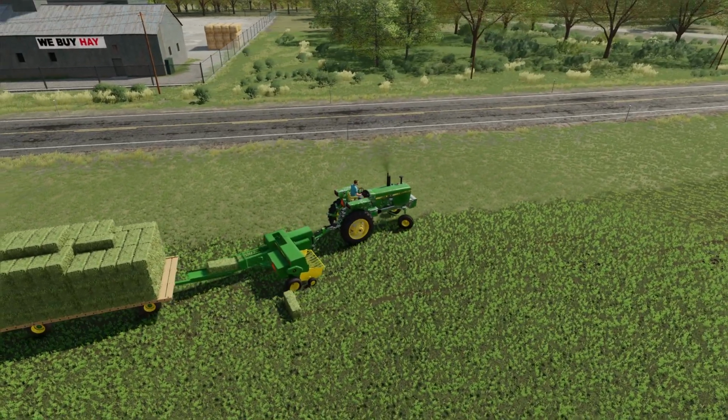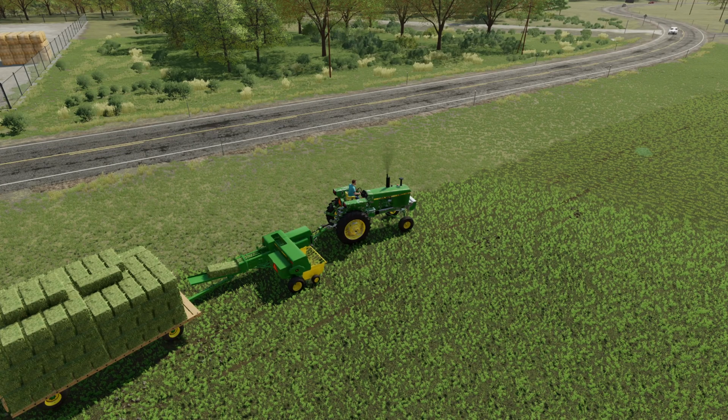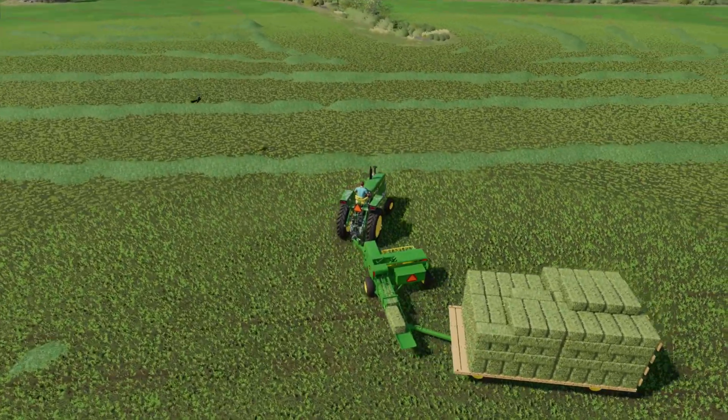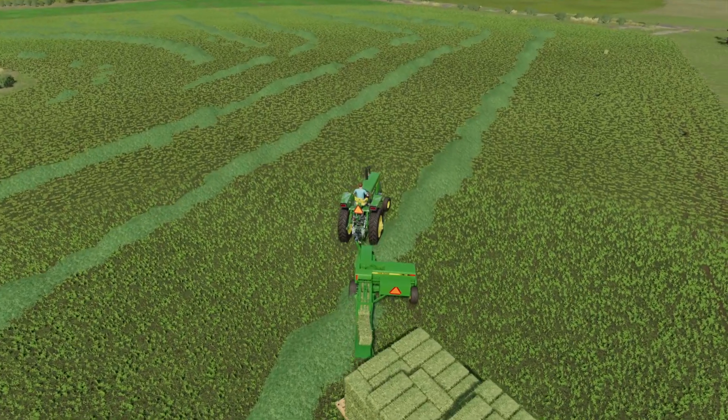For this upcoming crop. Alright, see there's spots all around the field. I'm just going to have to leave them because I don't think it's going to amount to enough to worry about.